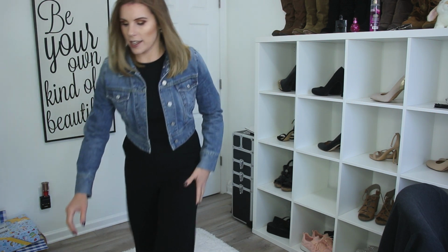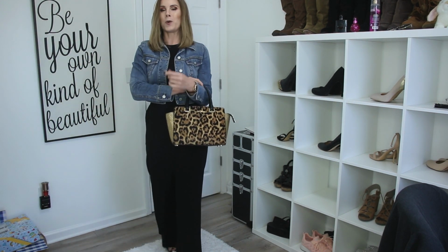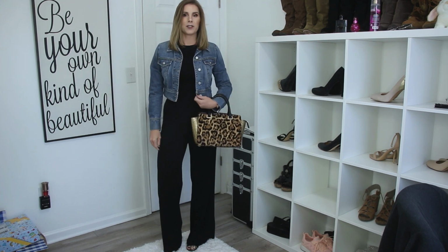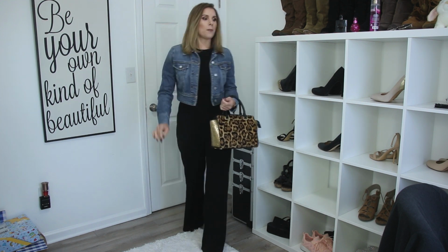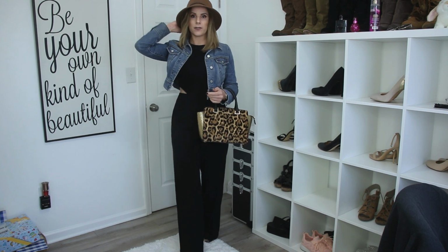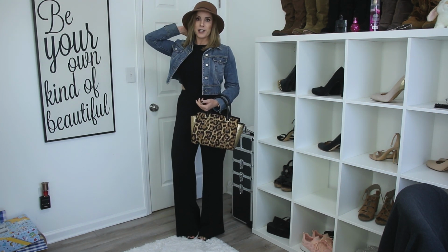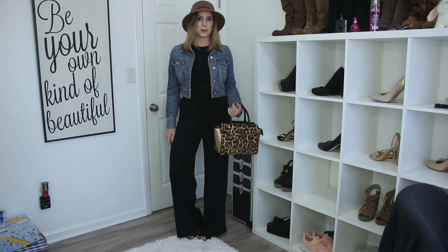And I'm gonna be taking my Michael Kors purse today. I think it'll look really cute with this outfit. And I debated, but I'm thinking about possibly wearing this fedora today with this outfit too. I think it looks really cute. So this would be my daytime outfit option.